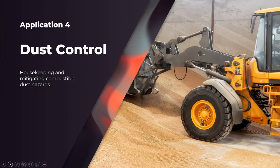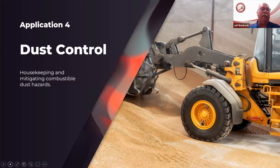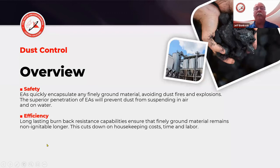Now, the next thing I want to get into is going to be dust control. A bad area again. Many times, in different articles and trade magazines, at granaries and at different facilities, we'll hear about firefighters or employees that are working to deal with maybe a deep-seated fire, taking action, trying to get the fire put out. And because of lack of training and understanding the hazards of these dust fires and explosions, we end up with people getting injured and killed again.